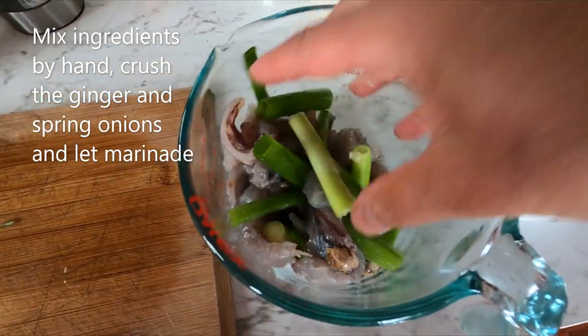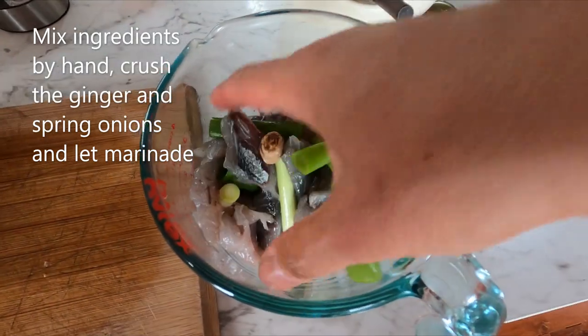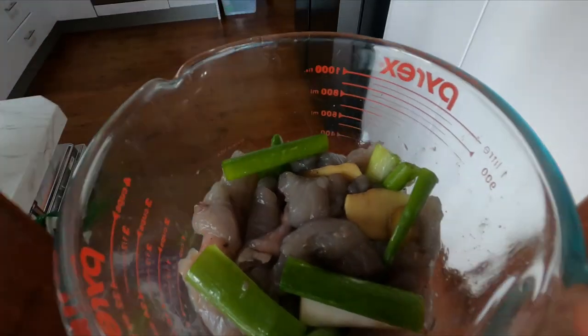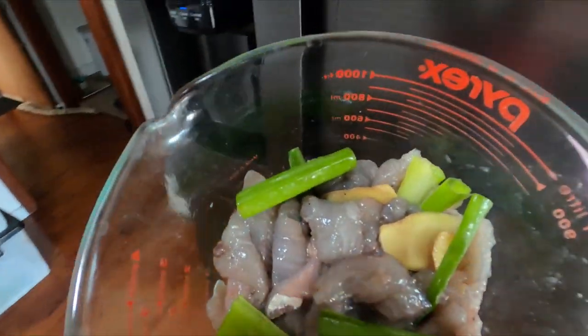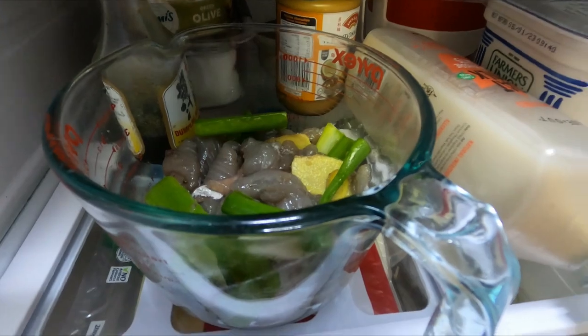Very good. Then get all the juice of the spring onion and the ginger in, and then chuck it in the fridge. Now that's all been marinated, and we're going to put that all into the fridge. That's what it looks like. Straight into the fridge right now. We'll leave it there to marinate for about half an hour.